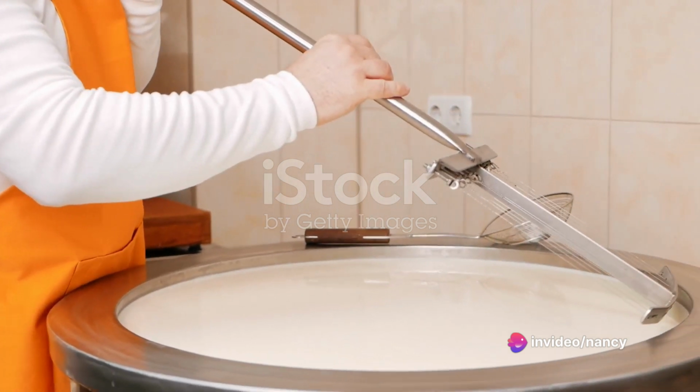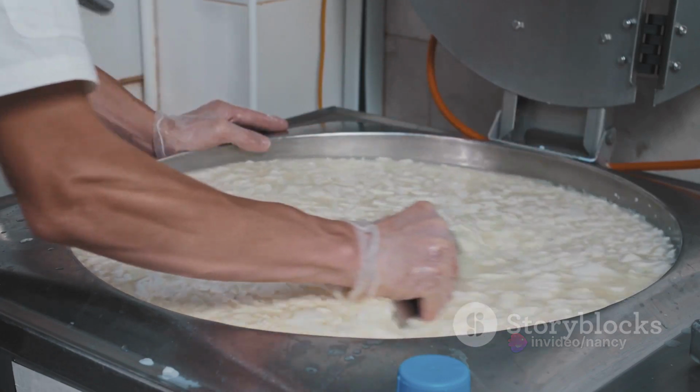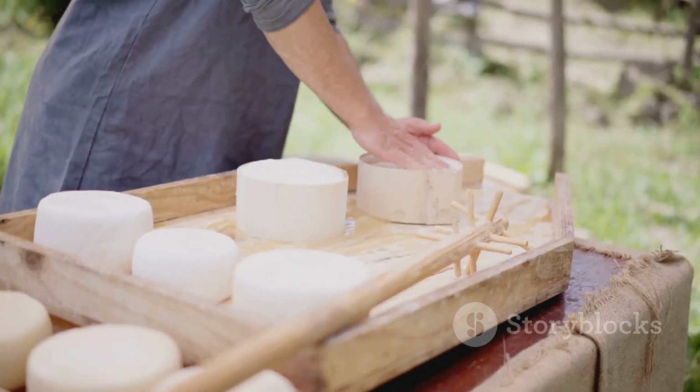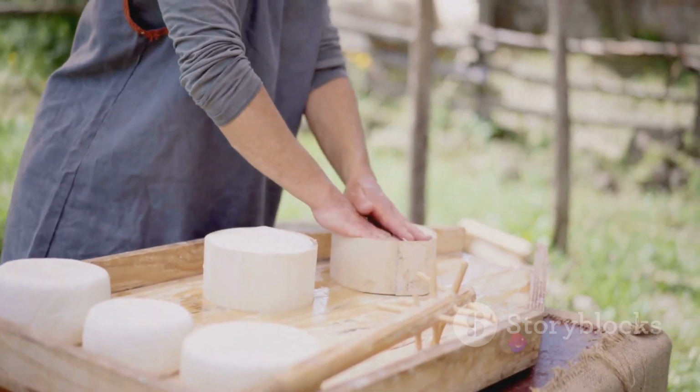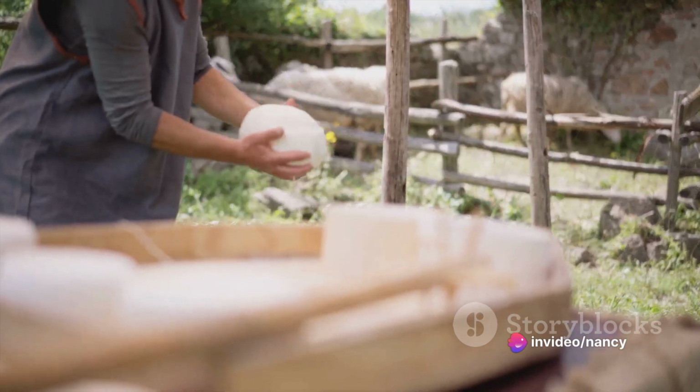Rennet is an enzyme that coagulates the milk, turning it from a liquid into a soft, jelly-like solid. This is the moment when your cheese starts taking shape. Once the milk has set, we cut the curd into small pieces. This releases whey, a liquid that we need to separate from the curds.